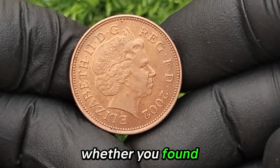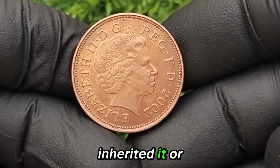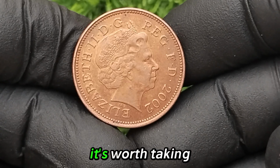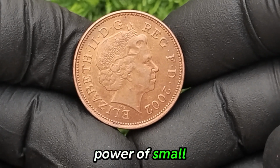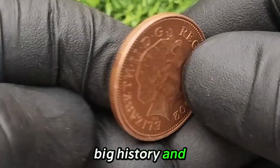worldwide. Whether you found one in your change, inherited it, or picked it up from a flea market, it's worth taking a closer look. Don't underestimate the power of small change. It might hold big history and big value.